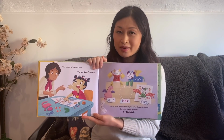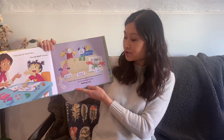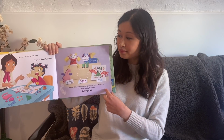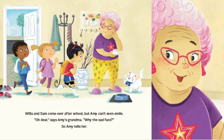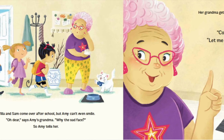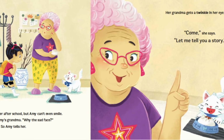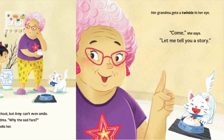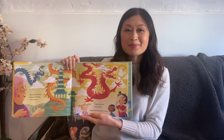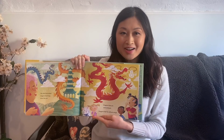Time to clean up, says Miss Mary. But I'm not done, cries Amy. The rest of the class put their dragons on the show and tell table. But there's nothing from Amy. Nothing at all. Willa and Sam come over after school, but Amy can't even smile. Oh dear, says Amy's grandma. Why the sad face? So Amy tells her. Her grandma gets a twinkle in her eye. Come, she says, let me tell you a story. She tells them about dragons that bring down the rain, dragons that are wise and just, dragons that fly without wings.